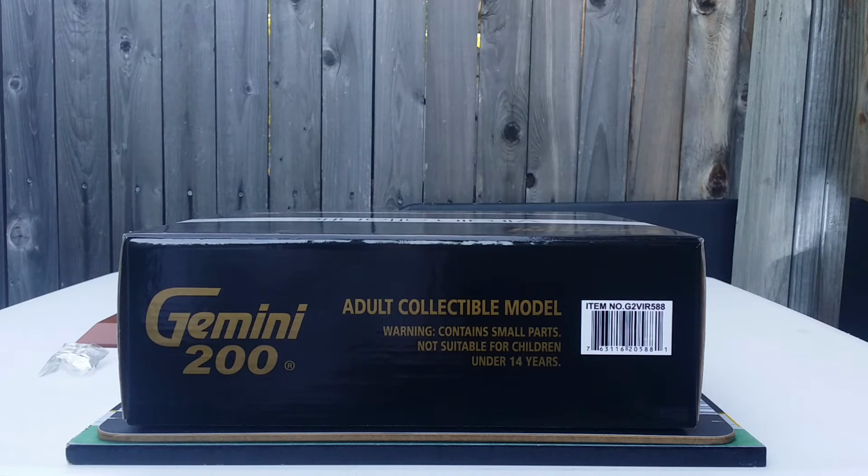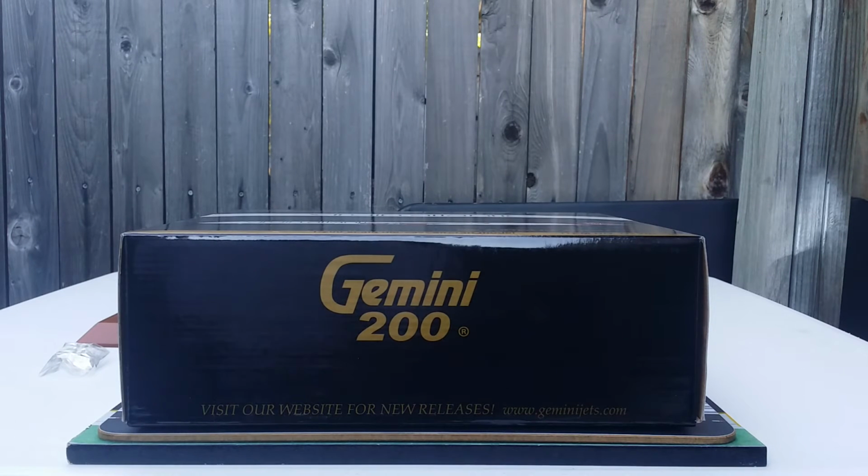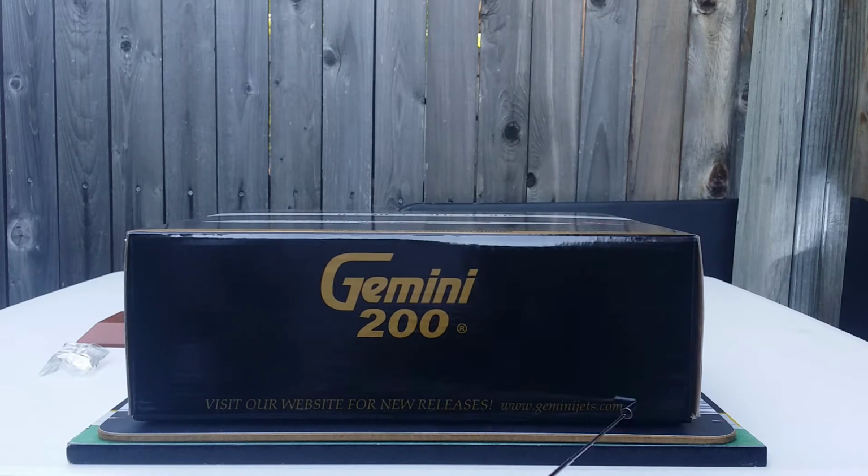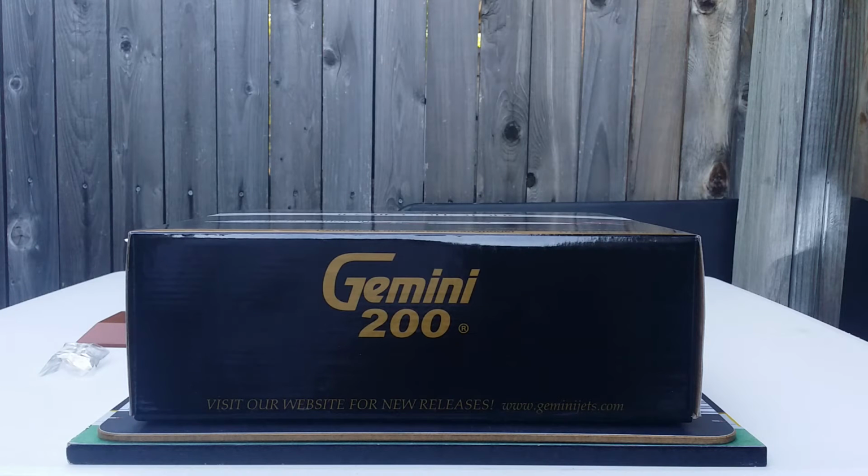Okay, that's the top of the box, folks, with all the information there. This is for models for ages 14 and above. Anybody under 14 probably needs to go with the 1/400 scale to begin with, right? And this is the bottom of the box. You can go to their website, GeminiJets.com, and they also let you know what's getting ready to come down the pike there as well.